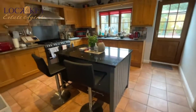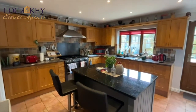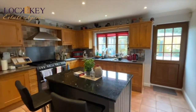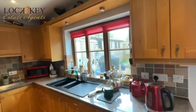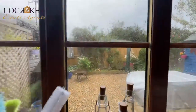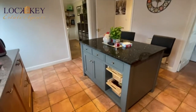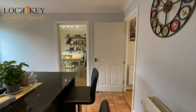Beautiful tiling, little central island there, and of course the kitchen's going to have eye level cupboards. Of course you're going to have base units. There's a range there. You're going to have a built-in dishwasher, which is just over there. Door that will take you to the rear garden. Nice big windows again, letting in natural light. There's a cute garden, if I just show you the raining garden at the moment out there, which we will explore later. Turning the camera around, you can just see the nice size of this kitchen. Radiator there just on the wall.